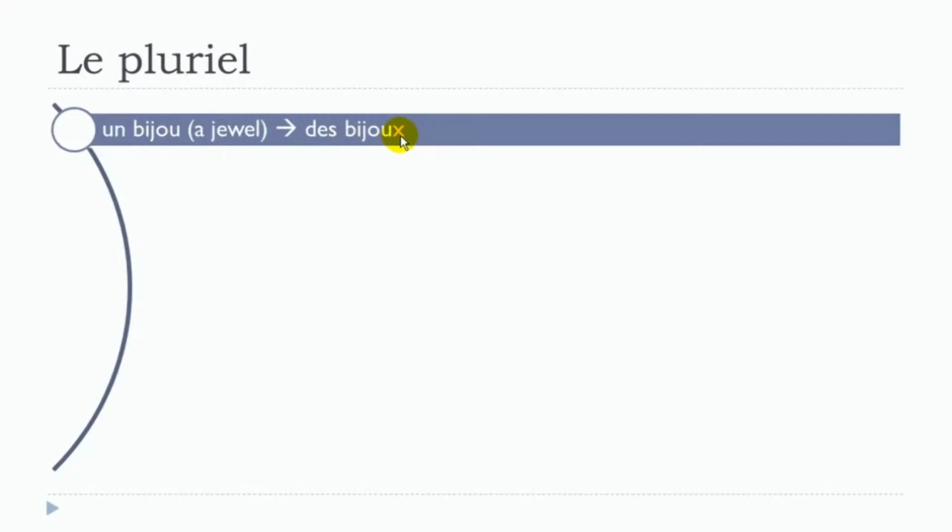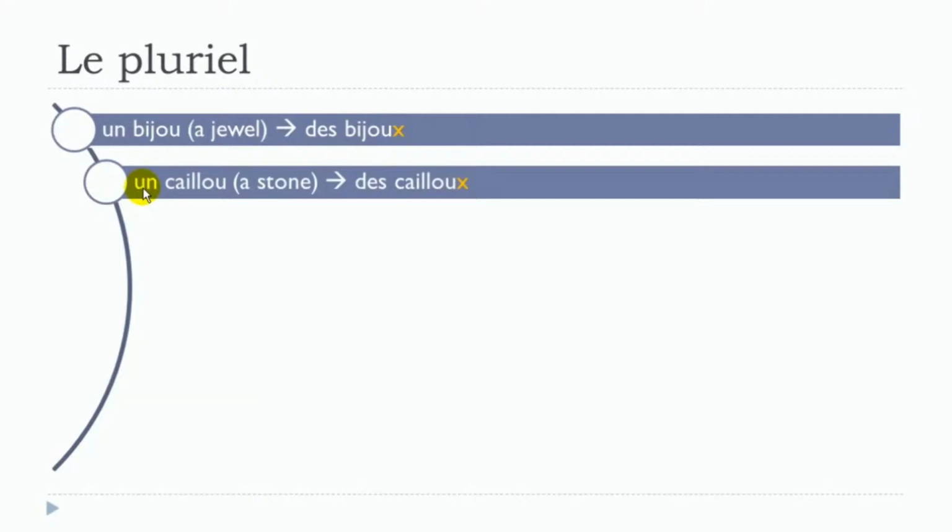But still, as usual, it's not pronounced, so it doesn't really affect the pronunciation, but it's just for you, if you want to write them correctly at the plural form. Remember, it's not S, but it's X, okay? So the first one, un bijou, okay? So I did put the translation here. Pluriel, des bijoux. Okay? Then, un caillou, plural, des cailloux. Okay, remember, you don't pronounce the final X.